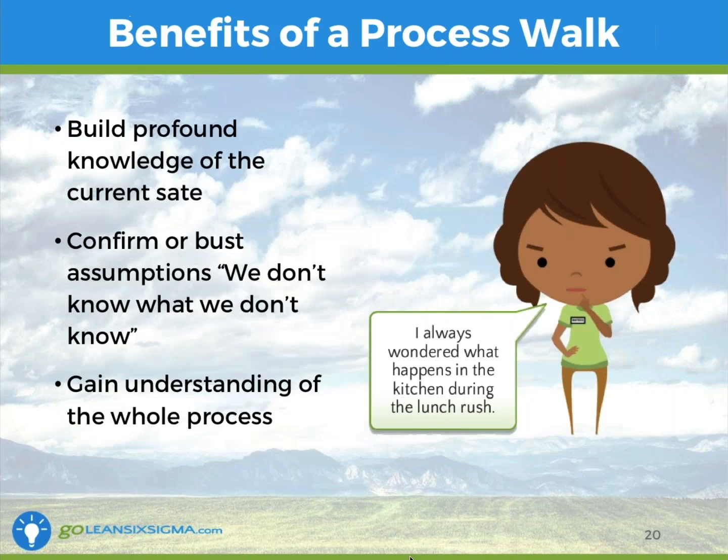So there's lots of benefits to a process walk, as you can already see. Not only is it making the process visible, as I've shared, and also confirming and busting assumptions, but you also gain an understanding of the whole process. And you really get to see what you didn't know before. Often we hear, "I didn't realize we did it that way," or "I didn't realize we do the same thing," or "When did we start doing it that way?" Even seasoned people would say stuff like that. So those are some of the benefits of the process walk.